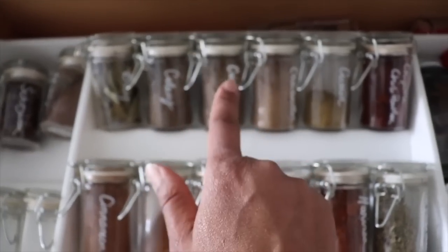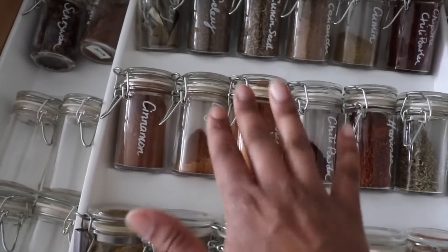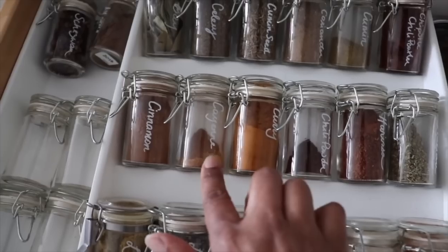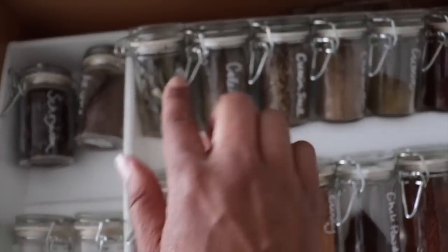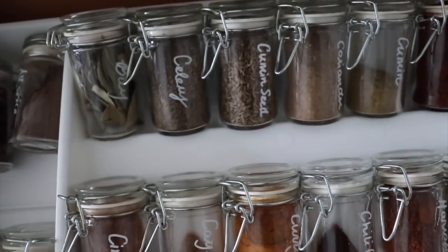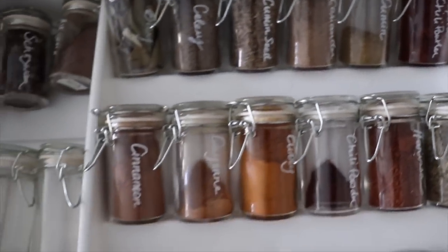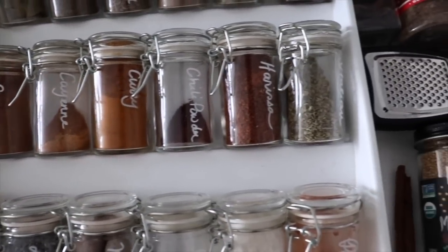I'm going to sneeze because of the cayenne pepper. Okay, funny story, because the cayenne pepper label had rubbed off and I wasn't sure what it was when I smelled it. I didn't know what it was. So I was like, I'll give it a small taste. And I was like, whoop, it's cayenne. So I labeled everything vertically instead of horizontally. So I think it looks much prettier. So those are my spice jars. These are the things I use most often. And I think they look really nice.